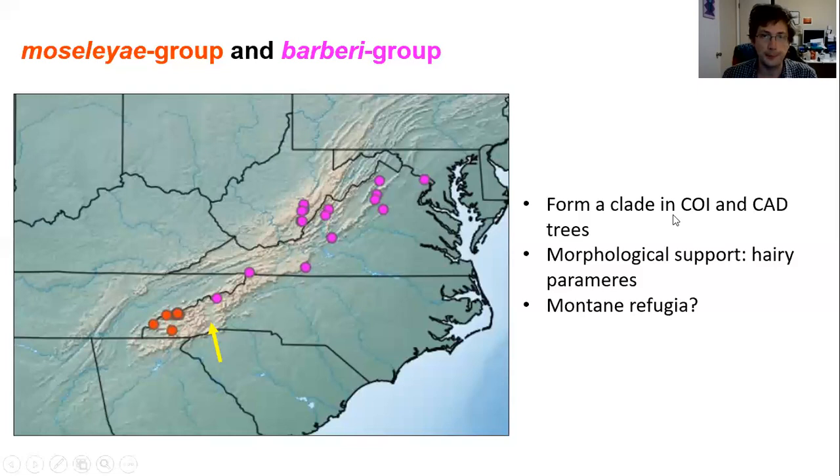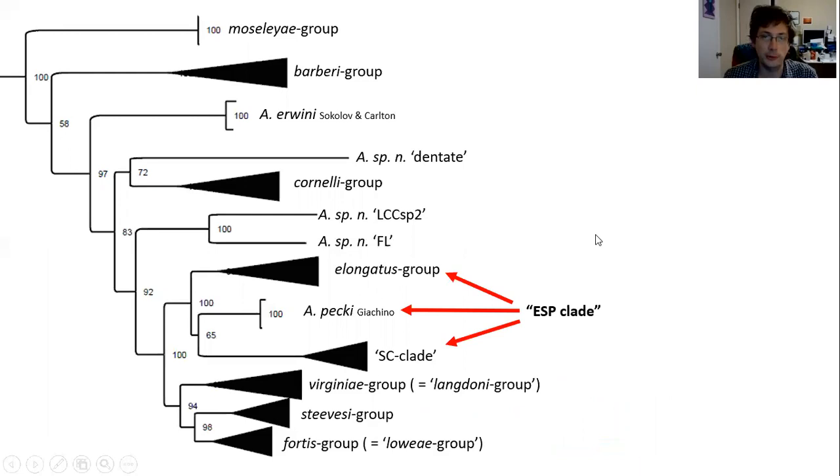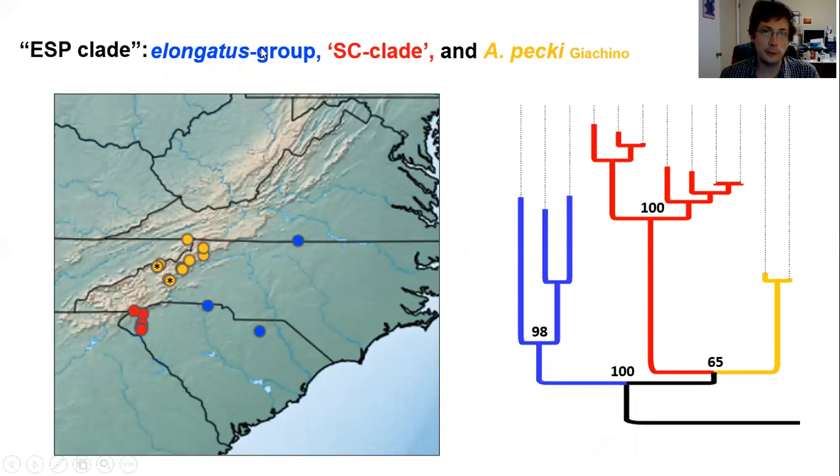Here I'm just pointing out that pretty much all of the common litter-dwelling species are at the opposite end of the tree in a moderately supported clade together. And sister to those is this clade that I call the ESP clade. And that's one of the most interesting results in this tree. It's called that because it includes the elongatus group, a clade I call the South Carolina clade, because so far it's only been found in South Carolina, and Anillinus pecci.